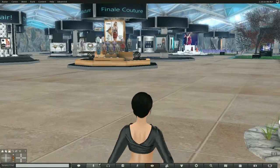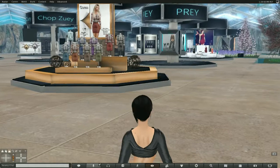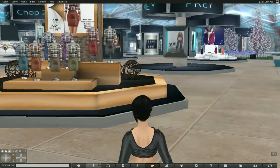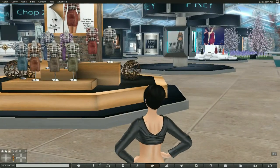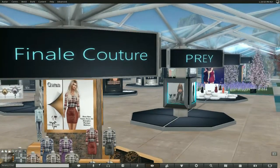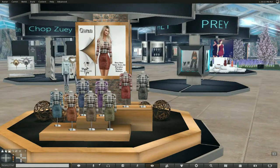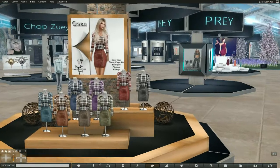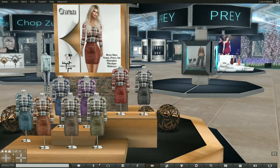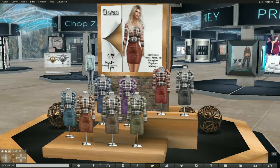Okay, we start here with Finale Couture. I believe they've got two sets here, with this being the first, and I think there'll be a second one on the other side. This is a little plaid top and skirt set. Dress sizes, as you can see, Venus, Freya, Isis, Hourglass, Physique, Maitreya.